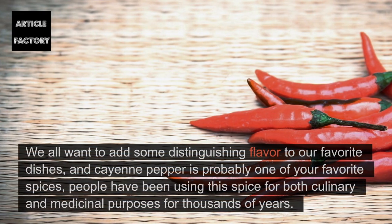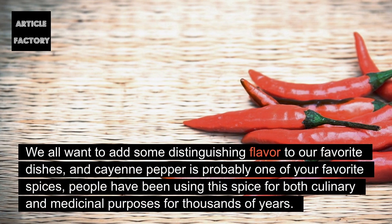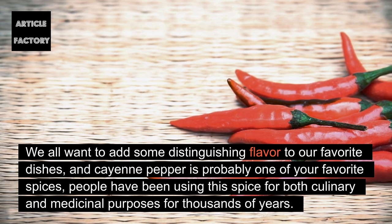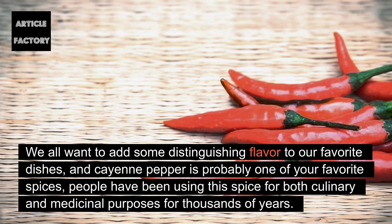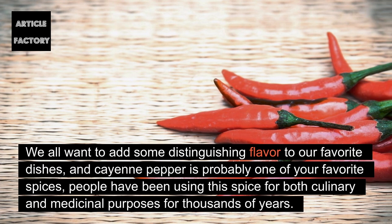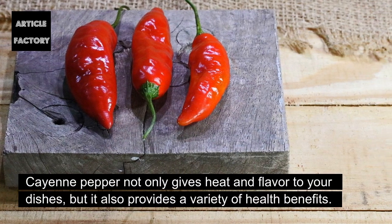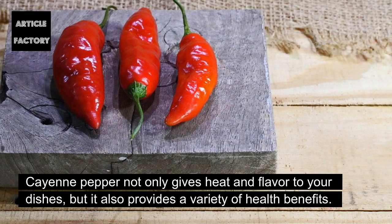We all want to add some distinguishing flavor to our favorite dishes, and cayenne pepper is probably one of your favorite spices. People have been using this spice for both culinary and medicinal purposes for thousands of years. Cayenne pepper not only gives heat and flavor to your dishes, but it also provides a variety of health benefits.